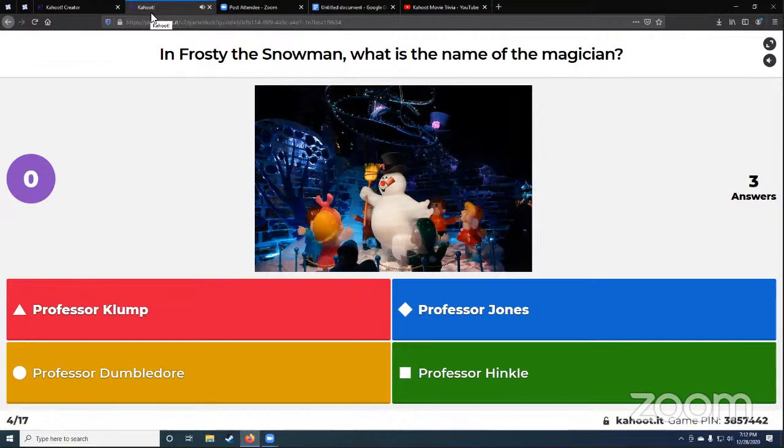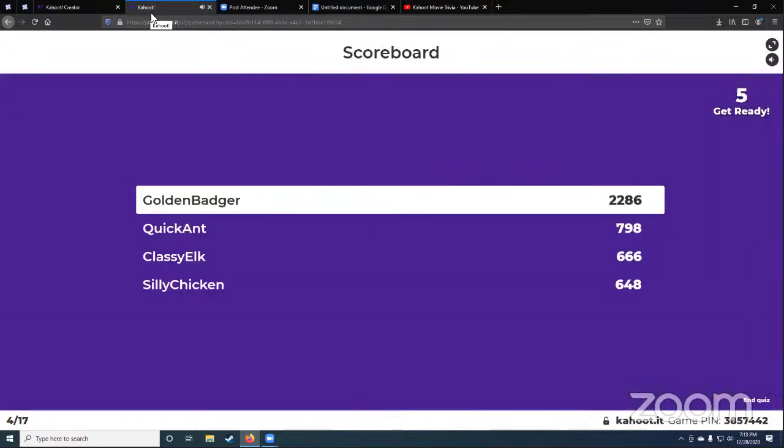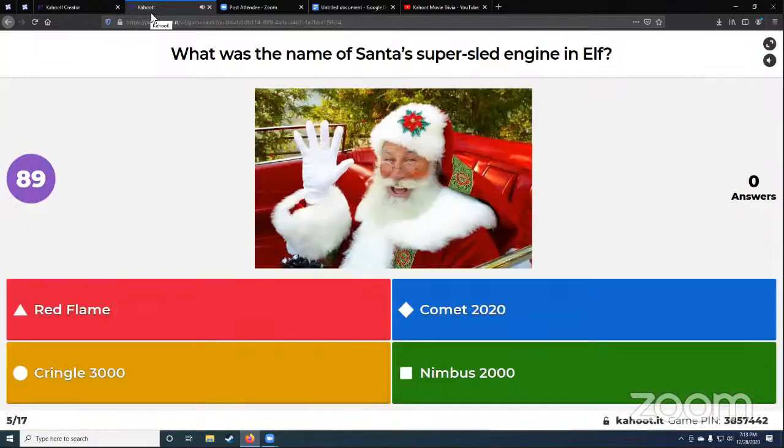8, 7, 6, 5, 4, 3, 2, 1. And we had three answers in. Only one person of the three got the answer correct, and it was green, Professor Hinkle. And it looks like whoever is Quick Ant was the only one who knew that particular answer. Our fifth question is, what was the name of Santa's super sled engine in the movie Elf?